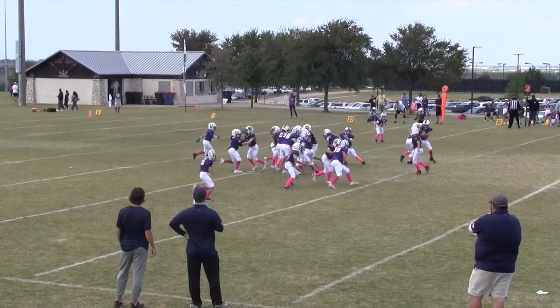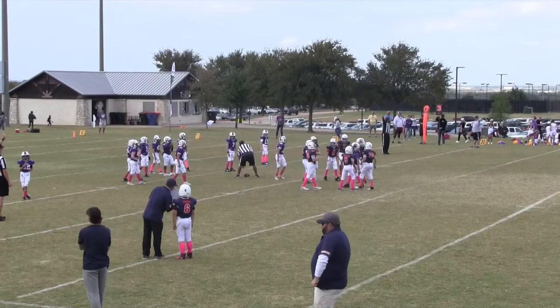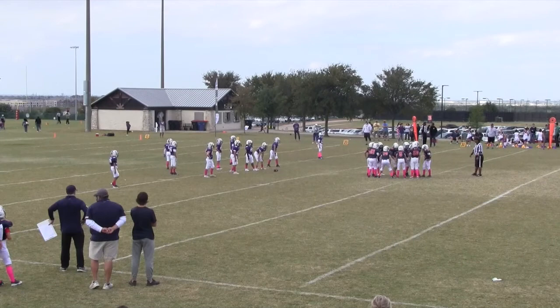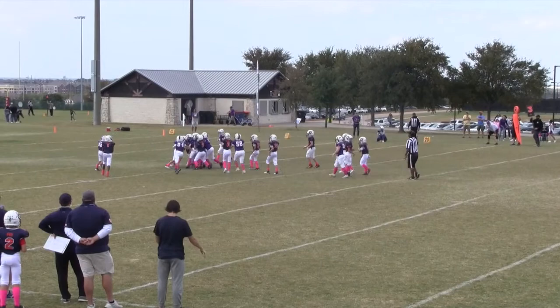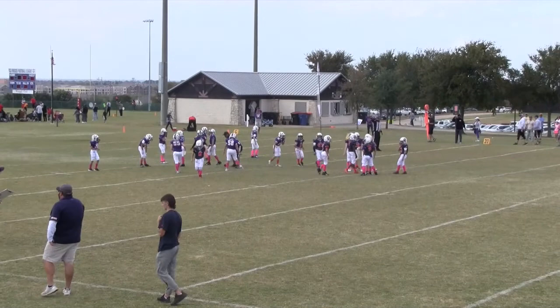Run between the tackles for number 11, Kaysen Cox, almost getting the first down, but is now 3rd and 1. QB sneak for number 1, Nathan Opiola, up the middle. And he gets an impressive gain before being taken down at about the 17 or 18 for the Bears.